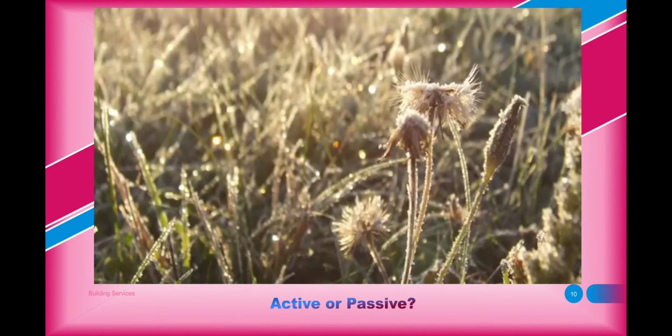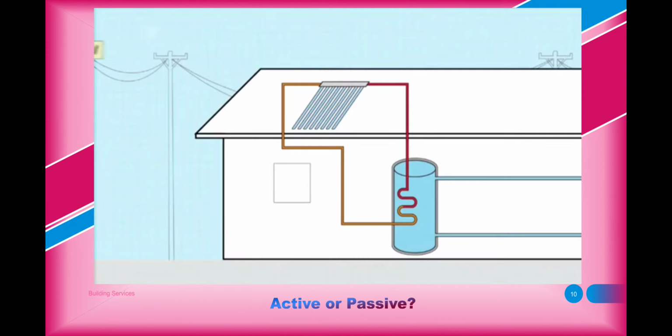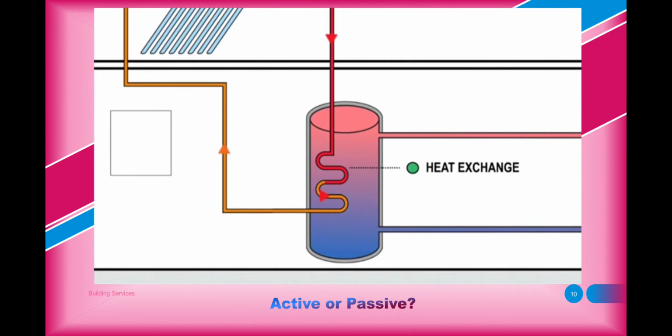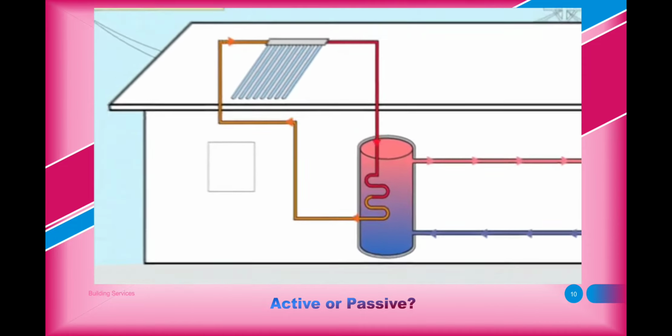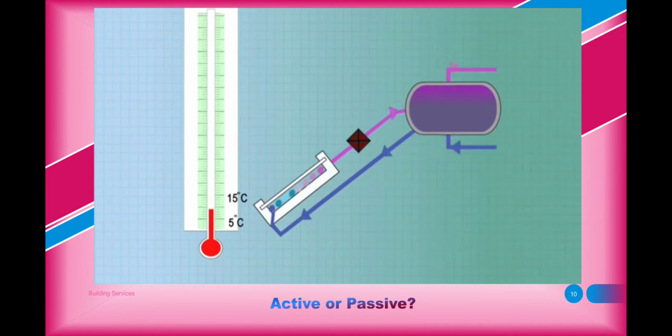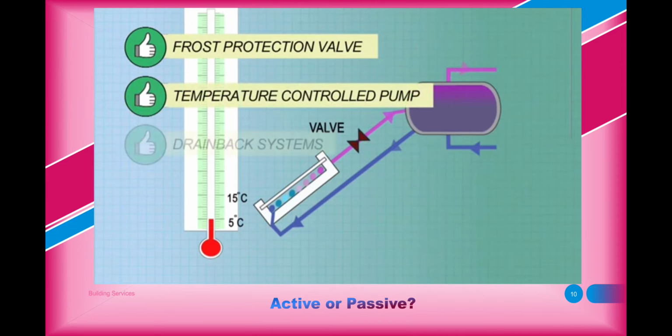In places with minor frosts, evacuated tubes may offer enough inbuilt protection. In climates with regular frosts, indirect or closed-loop systems are the most popular and reliable form of frost protection. Instead of water, an antifreeze fluid is heated in the collectors. The antifreeze passes heat onto the water via a heat exchanger. The antifreeze does not come into contact with the household water supply. Other frost protection methods are available, such as frost protection valves, temperature programmable pumps, and drainback systems.